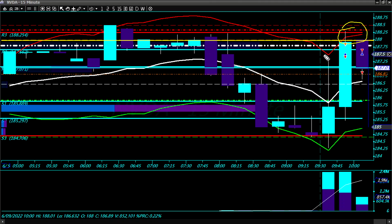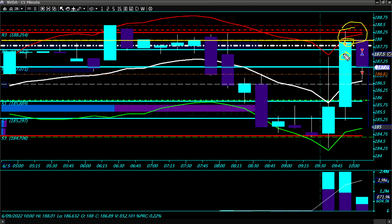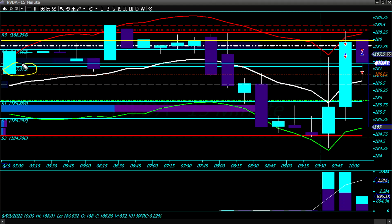So I took two shorts before. One was here, added to the position, had to break out, stopped out at break even. Took another short here, stopped out at break even. And this is the third time around. So I got a lower entry at 186.82. This setup isn't so good because I'm below R1 right now.